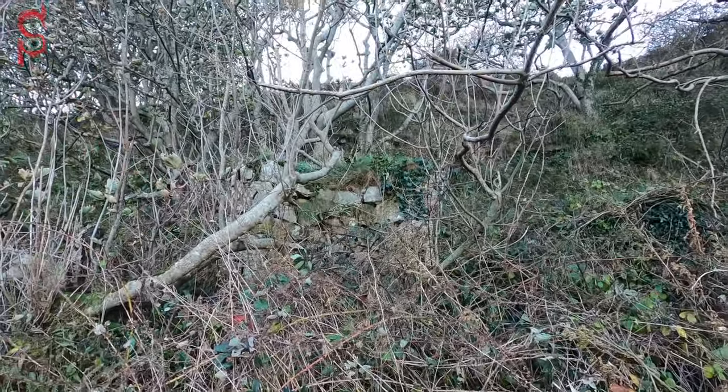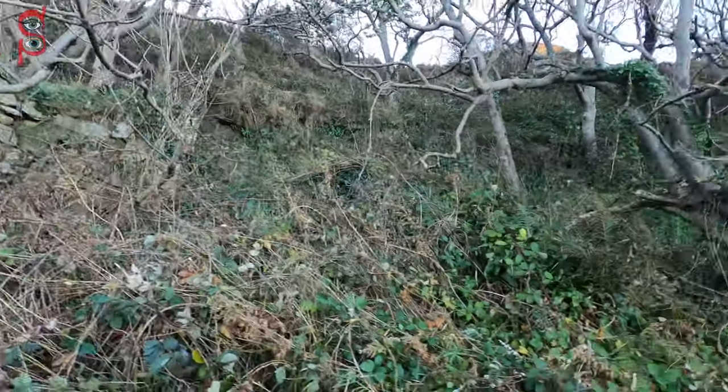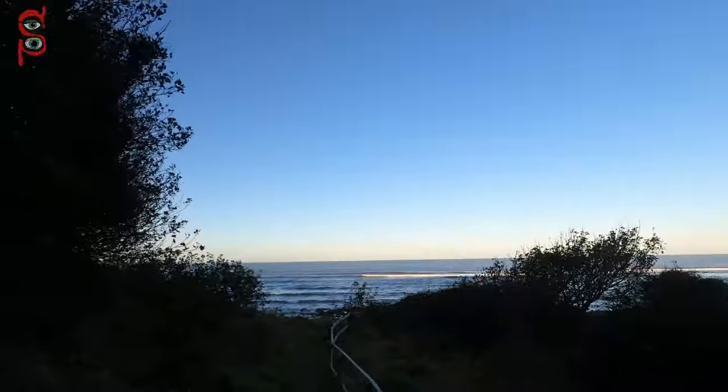Really making me wonder what's going on here. Are these related to the fort up on the hill? Whoa. It could be.